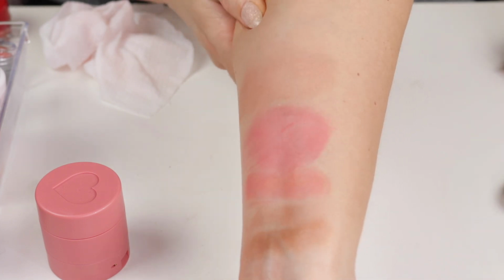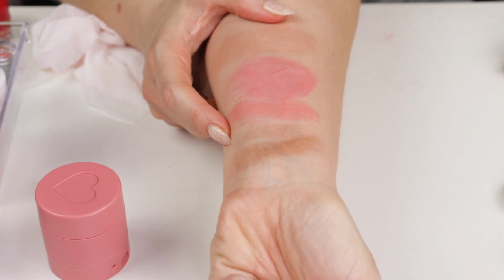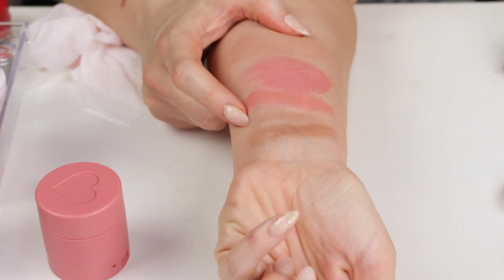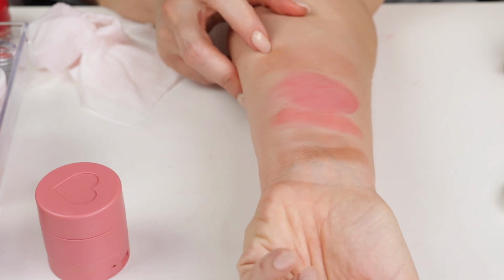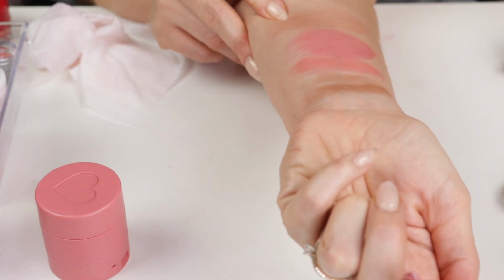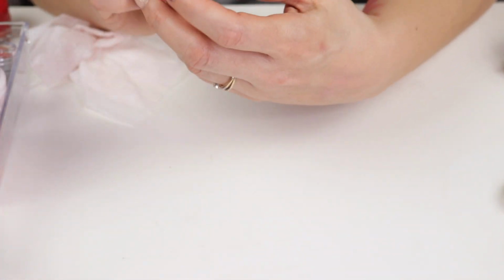It's so sheeny. It's so funny because I have two sheeny things that are supposed to be highlighters that I think are more in the sheeny blushes. I mean, this Peachgasm and this one are kind of similar, not the same finish, and this one has more flecks of glitter in it, but they have a similar vibe. So I don't know, they're in that in between, right? So we're just gonna go with it.